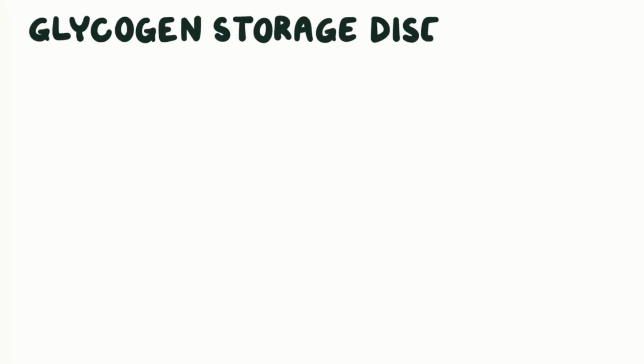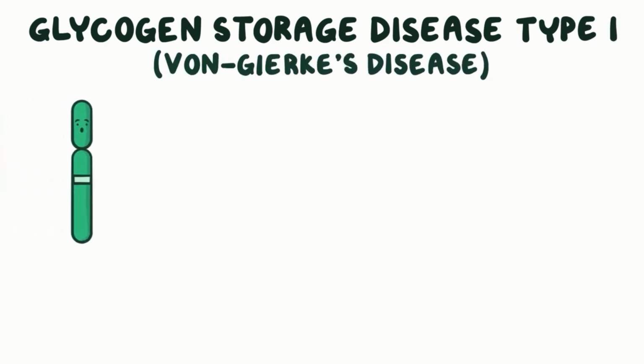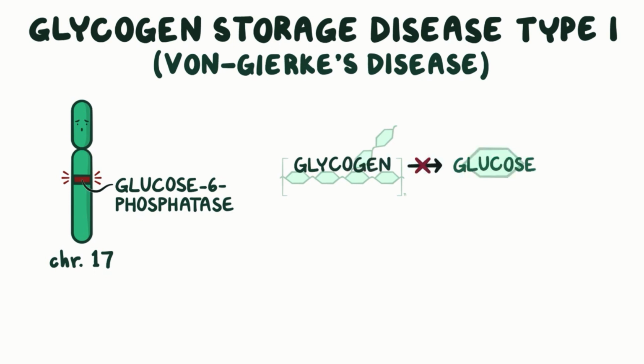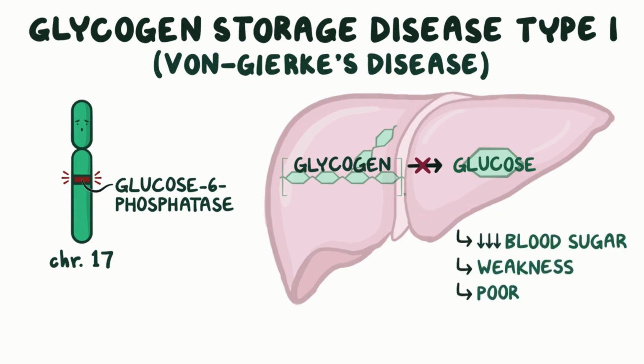Glycogen storage disease type 1, also called Von-Gierke's disease, is a genetic disorder caused by a mutation in the glucose-6-phosphatase gene on chromosome 17. The end result is that glycogen can't be broken down into glucose in liver cells, so glucose metabolism goes awry, resulting in symptoms like low blood sugar, weakness, and poor growth.